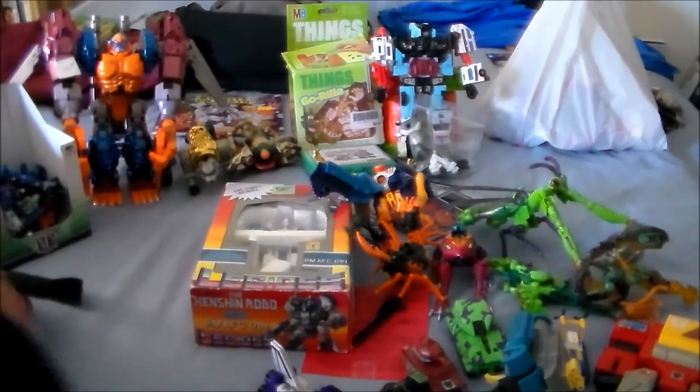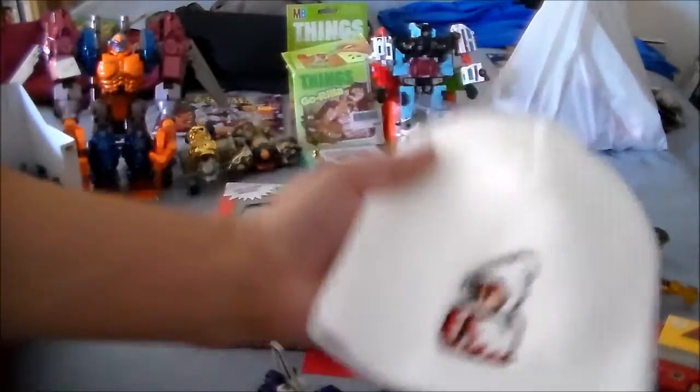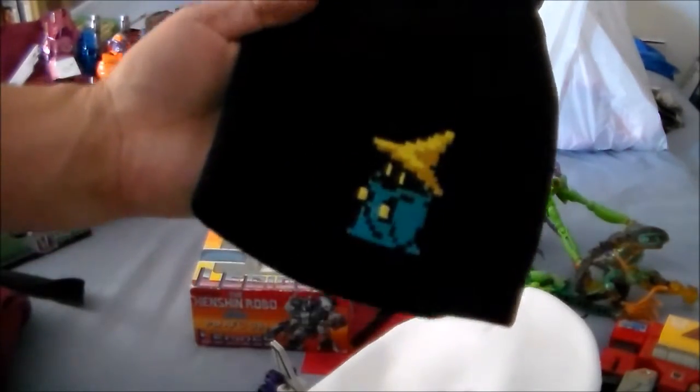You saw these in the part one video when I was taking a look at some of the tables. We got a couple toques, just because they're cool. It's a white mage, white toque, and a black mage, black toque.